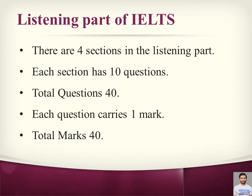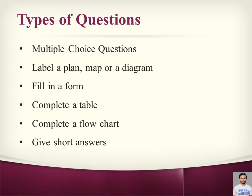There are 4 sections in the listening part. Each section has 10 questions and total questions are 40. Each question carries 1 mark and total marks are 40. The types of questions can be multiple choice questions, label a plan, map or a diagram, fill in a form, complete a table, complete a flowchart, and give short answers.